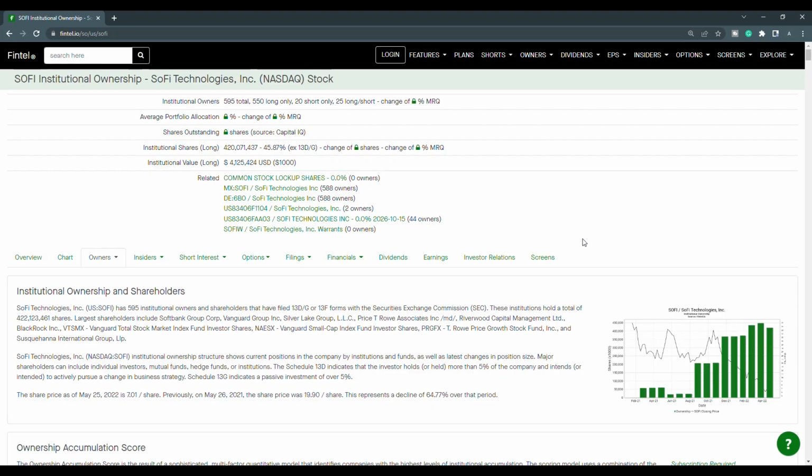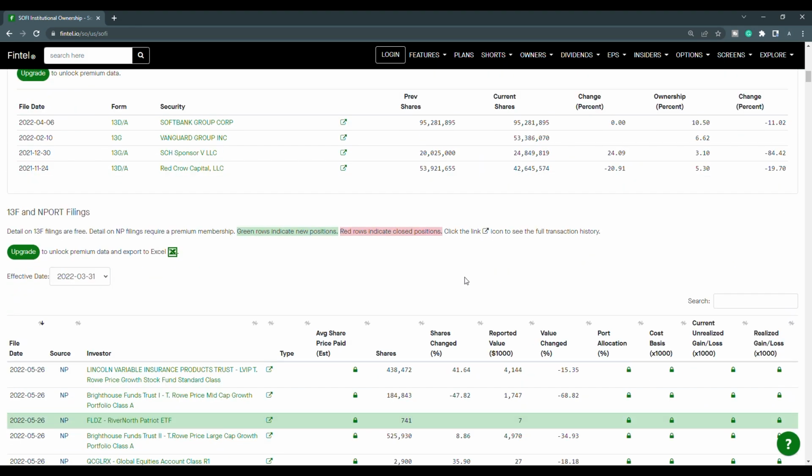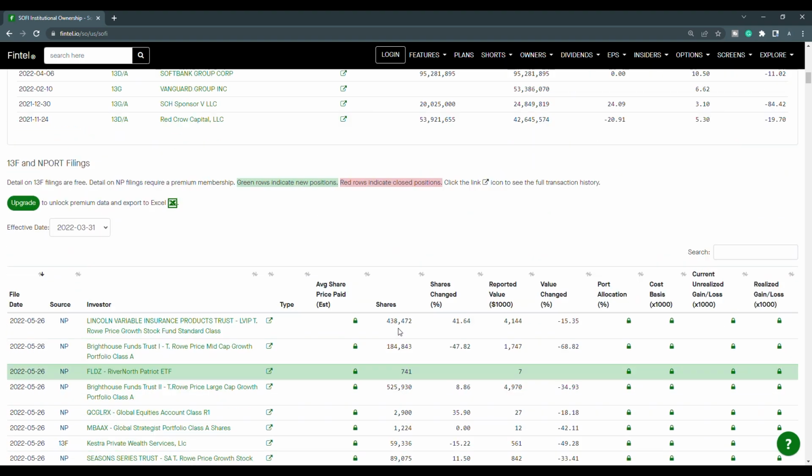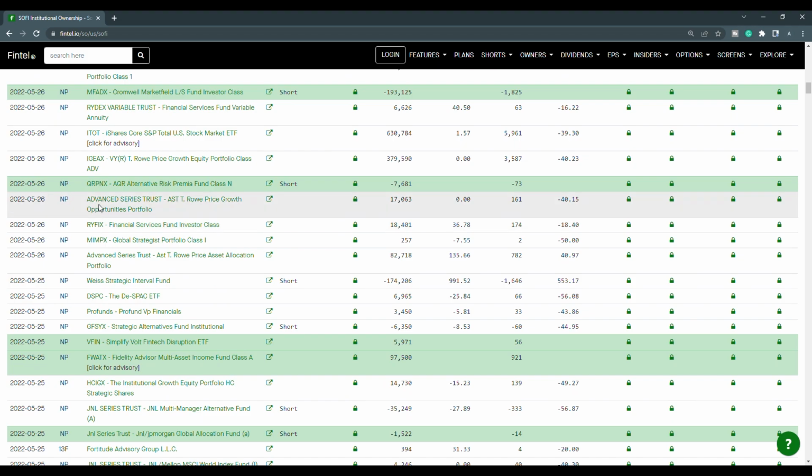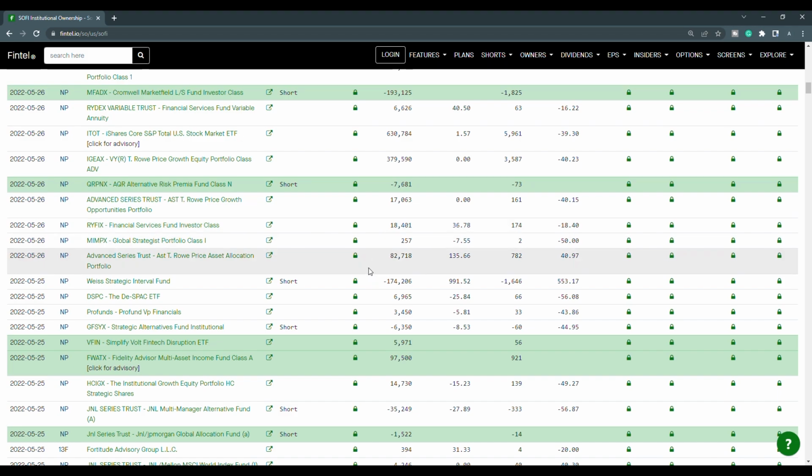So we're going to take a look at the recent institutional ownership and short interest information for SOFI. Scrolling down on the page, green rows indicate new positions, while red rows indicate closed positions. So when we take a look at the recent filings for the 26th, we have River North Patriot ETF that purchased 741 shares, and we also have Cromwell Marketfield LS Fund Investor Class with a short position of just over 193,000 shares. We have AQR with a short position as well of 7,681 shares, and that's all we have so far for the 26th for new filings.